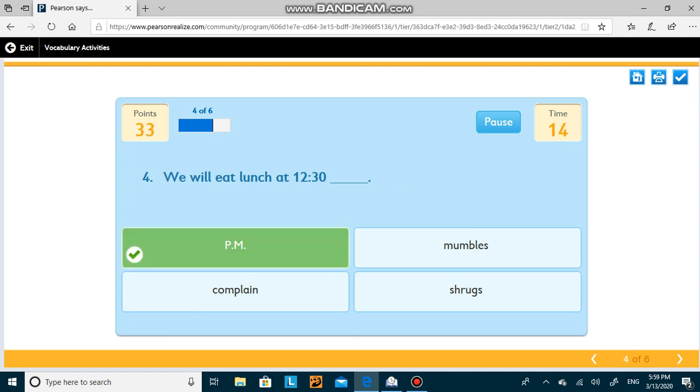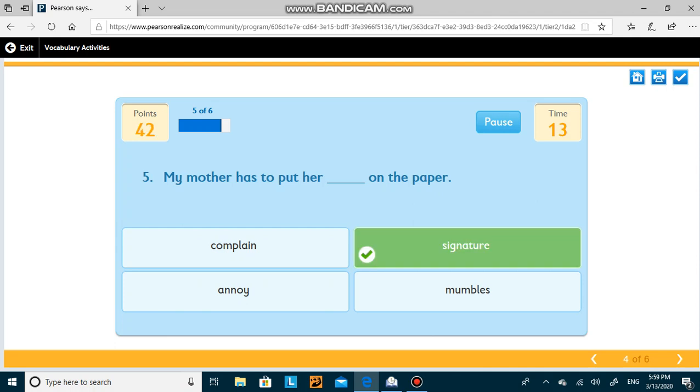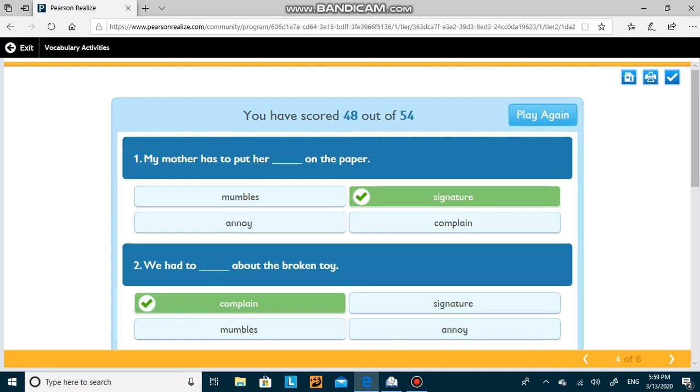We will eat lunch at this time. So, PM. My mother has to put her signature. Good. When he doesn't know the answer, he shrugs. Good. We have scored 48 out of 54. Thank you, my lovely boys.